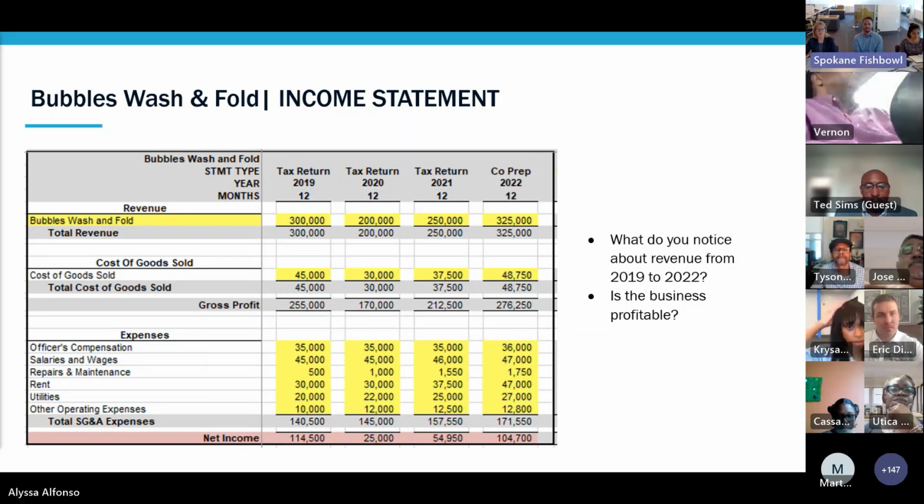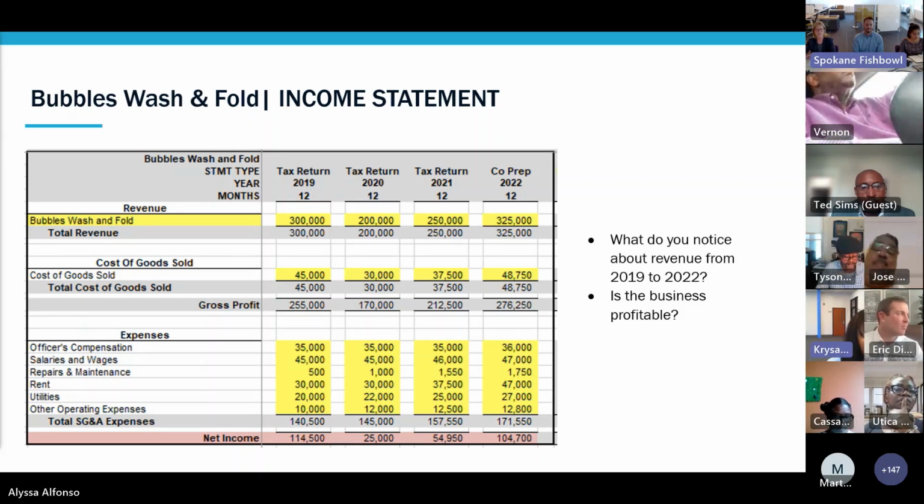Also, if you look at the utilities line, you can see indeed that her utilities costs went up, and they are putting pressure on her profitability. So even though in 2022 her gross revenue was greater than it was in 2019, when you look down at the bottom line, her other costs have gone up. And so she is not as profitable in 2022 as she was in 2019 on greater revenue. So for the underwriter, that helps tell the story for me, right? She wants to get new dryers because her utility costs are squeezing her profits, and the numbers demonstrate the story. And that's really fantastic, right? It all lines up.